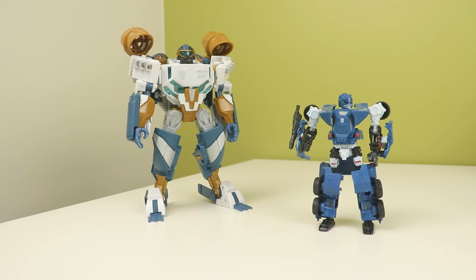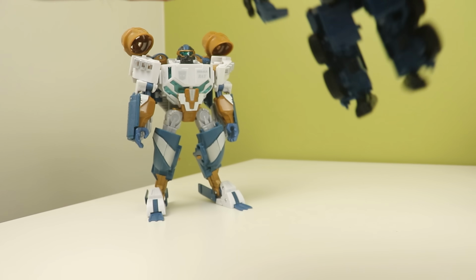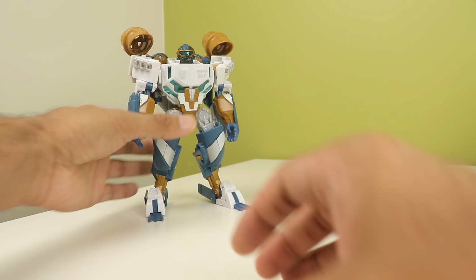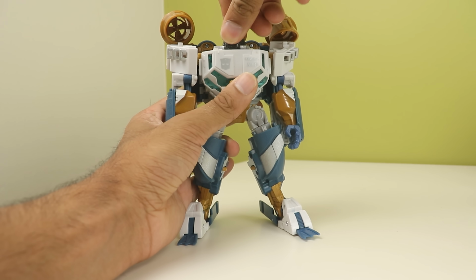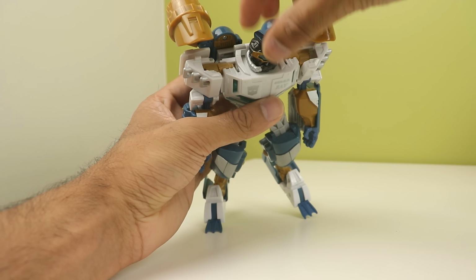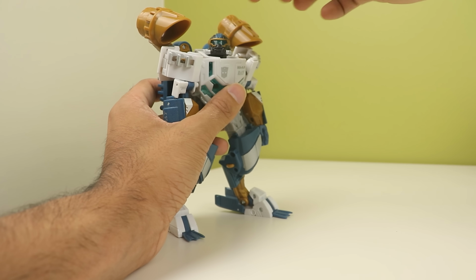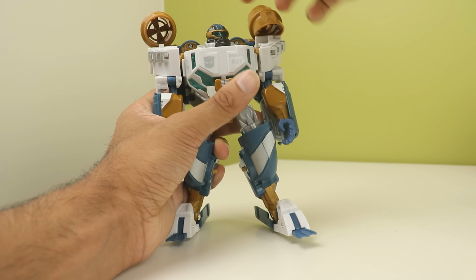So both of them have 2010s articulation, where they have mostly everything, but they're missing a couple things to be modern. And my Breacher has a slight problem with his neck, but I'll get to that later. Seaspray, you have a swivel at the head, which only goes about that far left and right because the tubes bump into the collar, but he can look up, so you can get him to rotate and look left and right that way, so that's good.